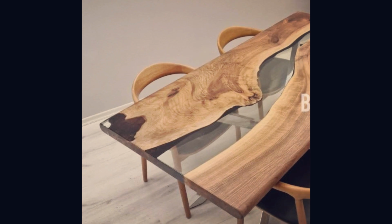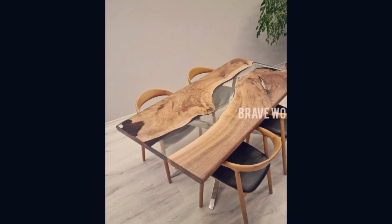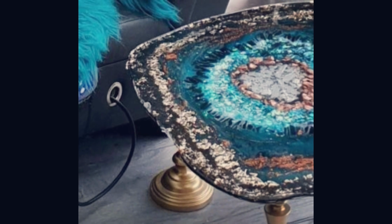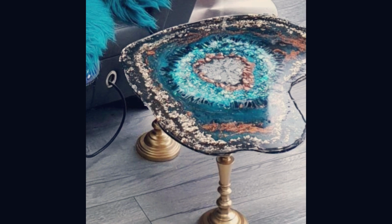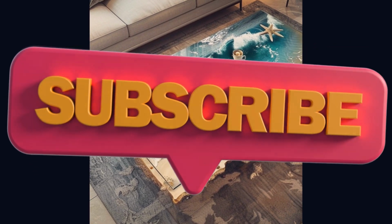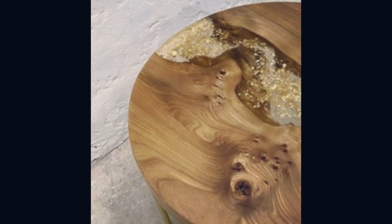Epoxy resin tables have gained immense popularity in recent years, captivating enthusiasts with their unique blend of aesthetics and functionality. These tables are crafted by combining wood or other materials with a clear or colored epoxy resin, creating stunning visual effects. The resin fills in gaps, knots, and imperfections in the wood, enhancing its natural beauty while providing a durable, water-resistant surface. Each piece is a one-of-a-kind creation, often resembling abstract art with vibrant colors and intricate patterns.